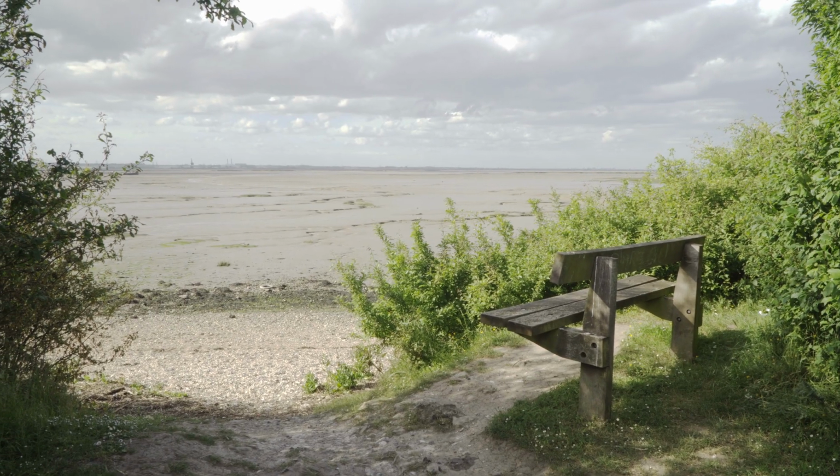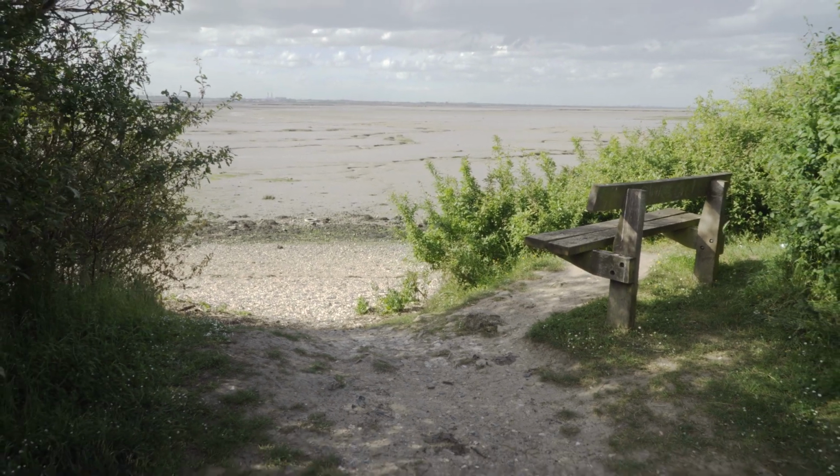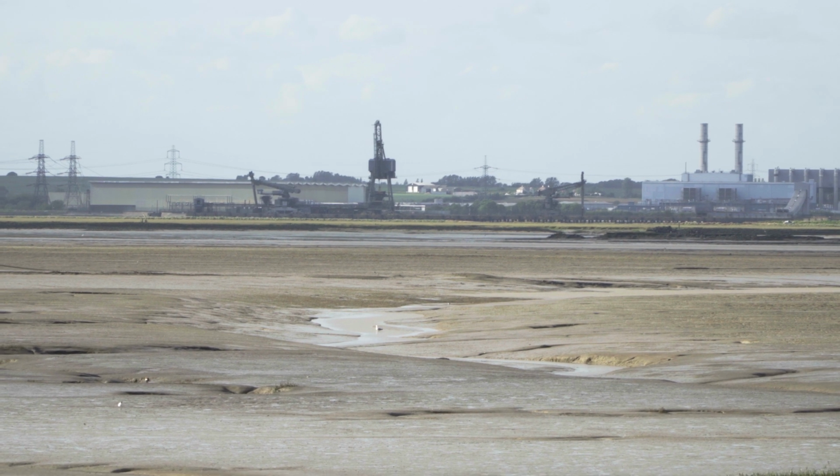There's plenty to do and see if you come down here. You can sit on one of these lovely benches and spend hours just looking at the birds and waiting for the tide to come in. Over in the distance you can see the Isle of Grain. It's not an island anymore, but it used to be. So it's still known as the Isle of Grain.